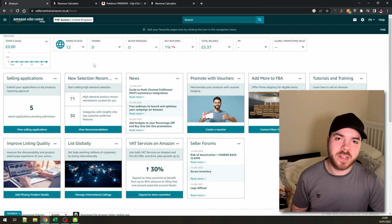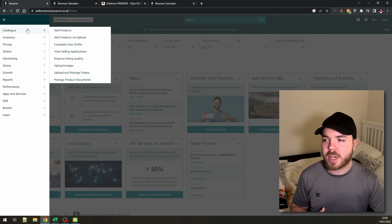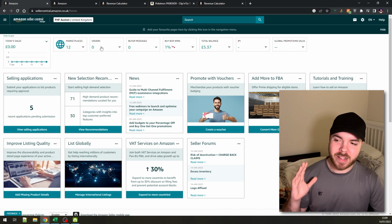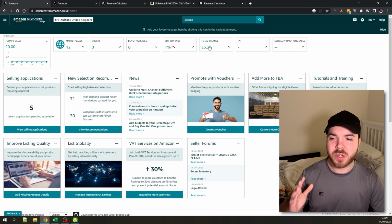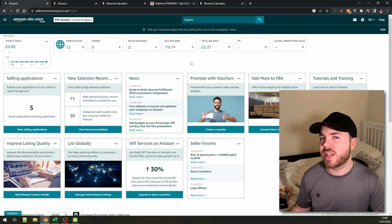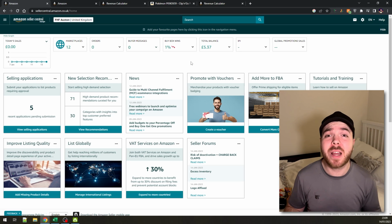We're going to come over to Amazon Seller Central. We're going to go to the three lines in the top left, and then we're going to go to catalog and add products. Now, don't be disheartened when you see here I've had zero orders, zero buyer messages, and only got a balance of £5.37. I have had sales on Amazon. It is just, as you guys can clearly tell by this video, I don't have a big budget.